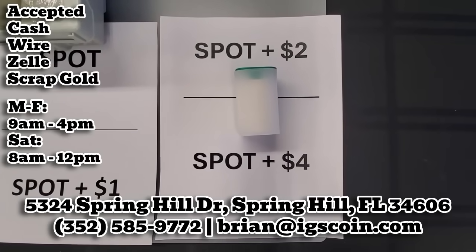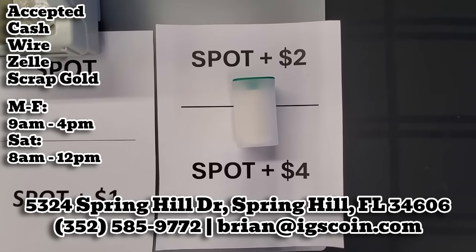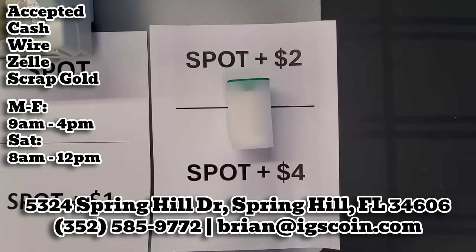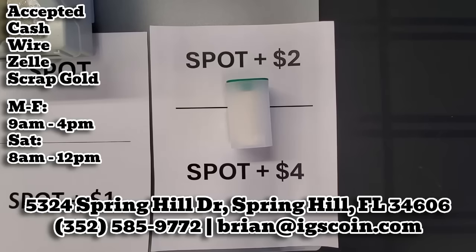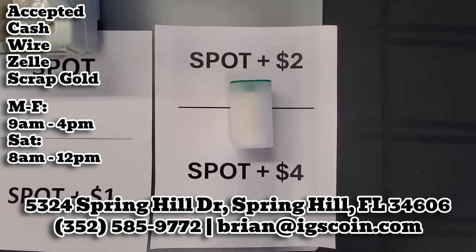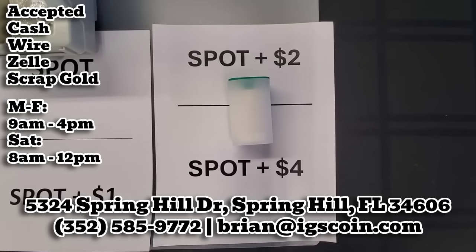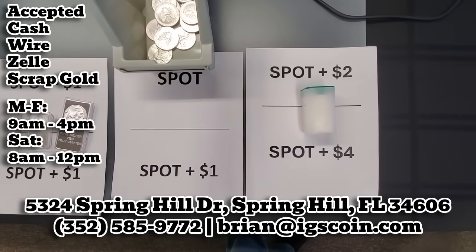We buy them at the spot price of silver plus $2 per ounce, and we sell them at the spot price of silver plus $4 per ounce. That's for solid date, retail friendly tubes of American Silver Eagle. So that's 20 coins in a tube, all the same date, none of them that have milk spots or surface abrasions on them. If you bring them in and I start going through them and I see surface abrasions or milk spots on them, they get kicked back to the off quality bucket. So just keep that in mind.